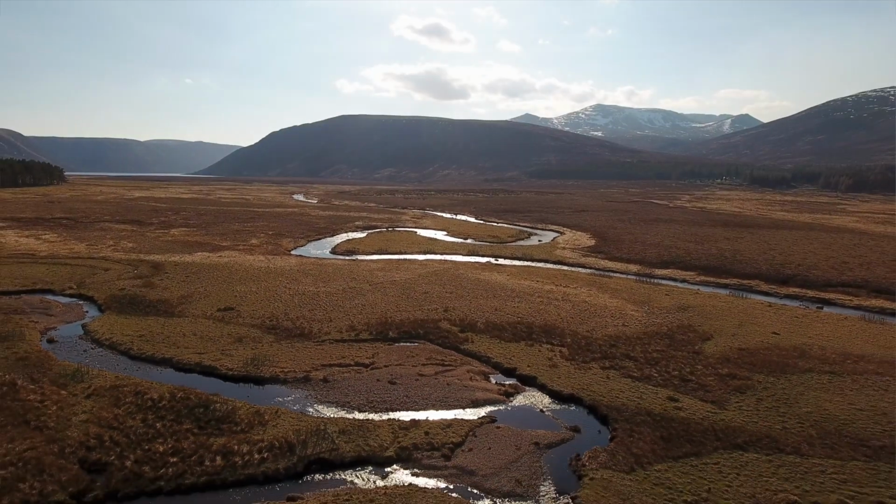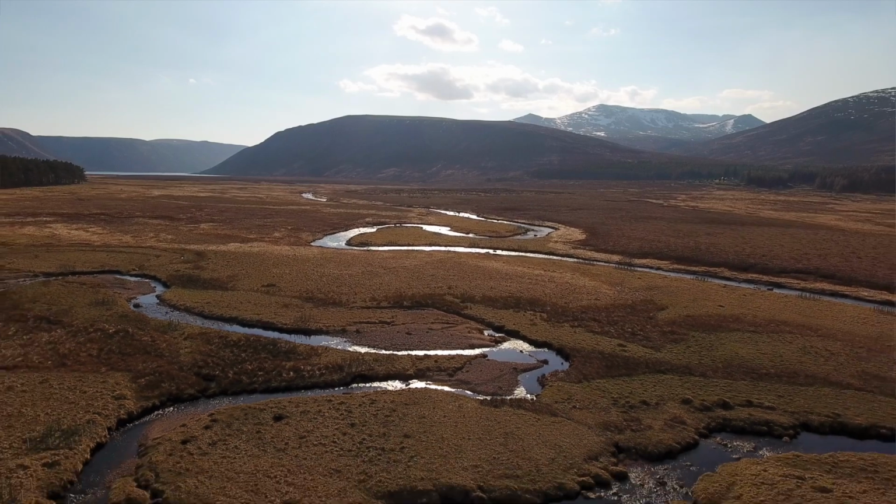This is us on the beautiful River Mick on an early spring day. The Mick is a really important tributary for the Dee because it has spring fish come back to the Mick. So fish come into the river here as early as June. So that's a really early running component.